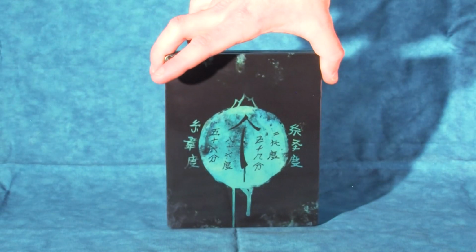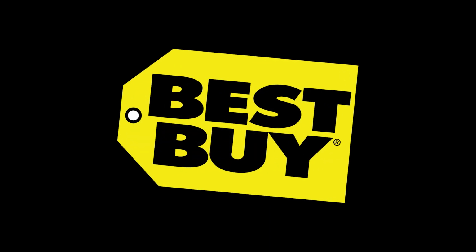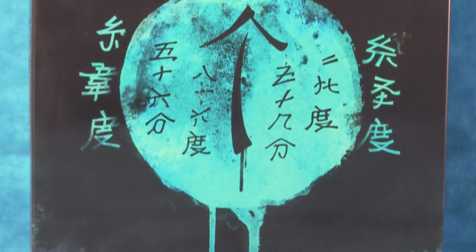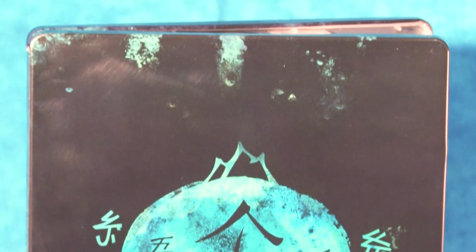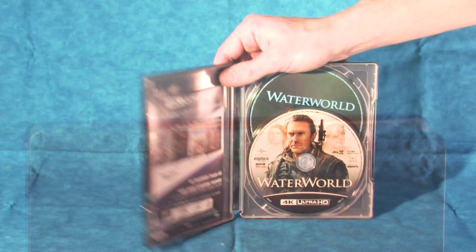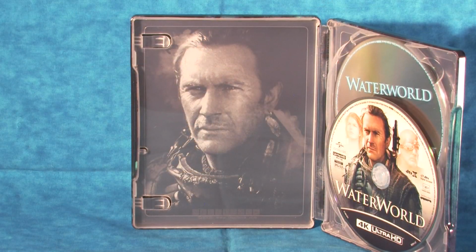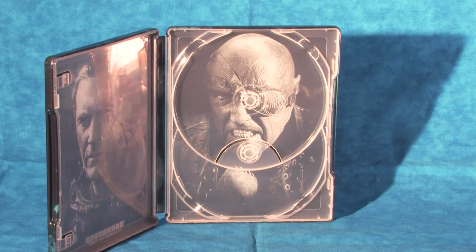And while we're talking about steelbooks, let's move on to our next item and have a look at this 4K Ultra HD limited edition steelbook release. This was a Best Buy exclusive, also released in 2019, and is absolutely stunning with this spray paint stenciled style version of Enola's tattoo on the front cover. Popping open the steel case, we are welcomed with 2 discs and a black and white photograph of the Mariner on the left side and a photograph of the Deacon here on the right.